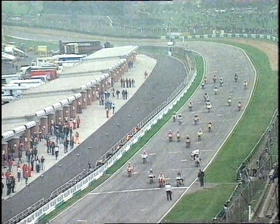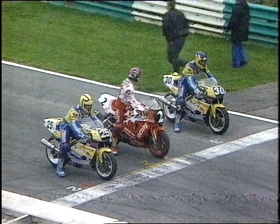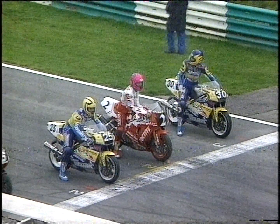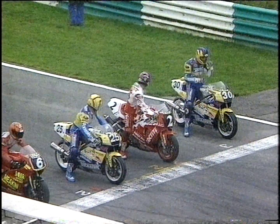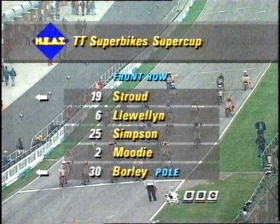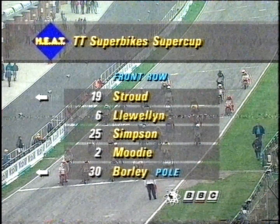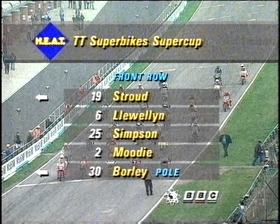Pole position, Phil Borley, number 30. Then Jim Moody, number 2. The new champion, Ian Simpson, riding number 25, with nothing to prove, just to put the varnish, I think, Steve, on this. Yeah, I think actually Jim Moody would have been very happy if it had stayed wet. He was hoping for wet conditions because I think he has a much better chance of winning, but nevertheless he'll be out there giving his best.